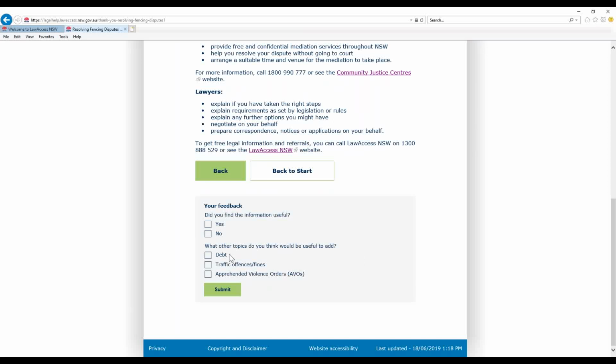Okay, and then I can see down the bottom that it looks like, because these are relatively new, you're very much still in that user testing and making sure that these are useful for people and trying to get feedback. And the other thing that you've got is, what other topics do you think would be useful to have guided pathways on? So at the end of our webinar, we are interested from the people watching to see what you guys are interested in as well, and what topics would be useful for you to assist your clients with. And we'll talk a little bit more about what kind of legal issue is well suited to a guided pathway.